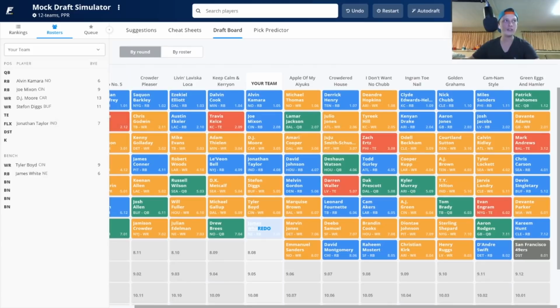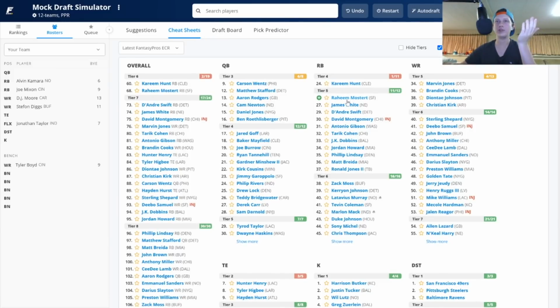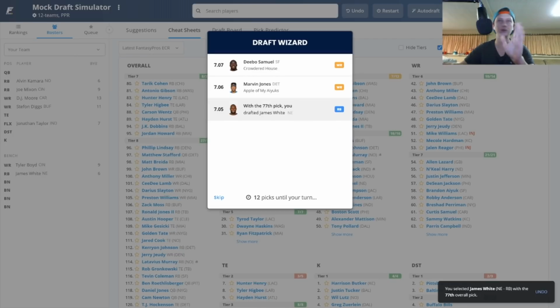So looking at the board, we can actually see that after we went with Mr. Tyler Boyd, did we even draft him? I'm a dumbass. I don't even think we drafted him. We didn't even draft James White, guys. That's how stupid we are. We're going to go ahead and select James White here, even though I thought I saw a bunch of stuff on the screen that we picked him.